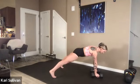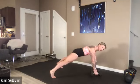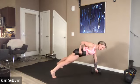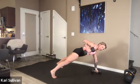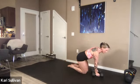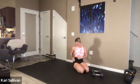We start in a plank position. We row, place it down, row, place it down. Notice my row is to here. It's not way up here, okay? We're looking to get what we consider a low row, okay? Row between your belly button and your hip, and it's going to the side of the body. It's not going to the center.